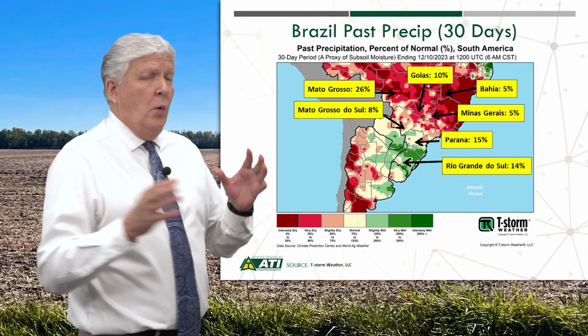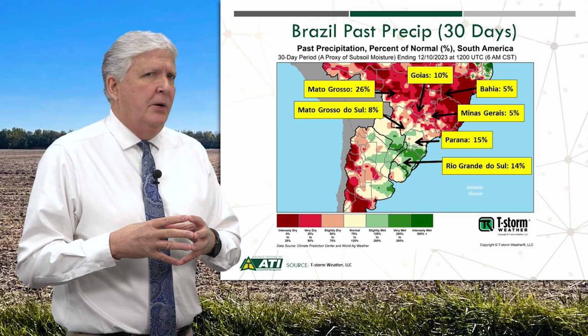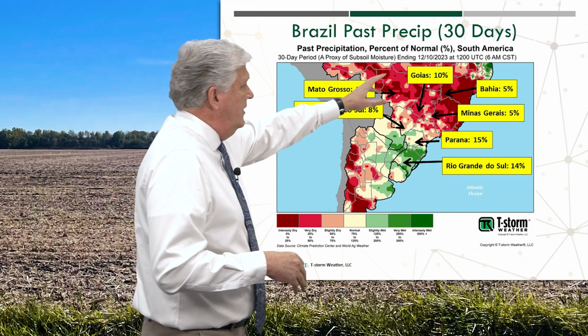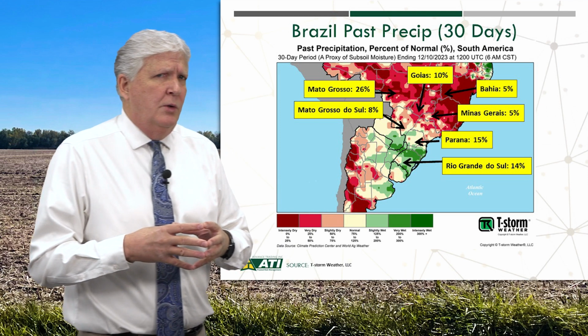Let's take a look at the short-term trends. Our slides this week, as usual, are courtesy of T-Storm weather. We're looking here at quite a divergence from north to south. This map shows 30-day precip totals. It's a proxy of subsoil moisture. In the north, notice it's dry. In the south, there's ample precip across Rio Grande do Sul, Paraná.